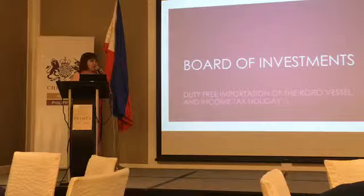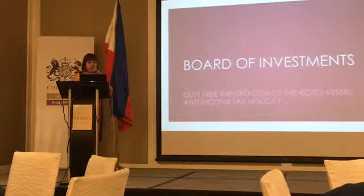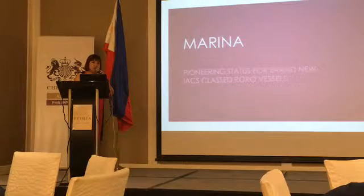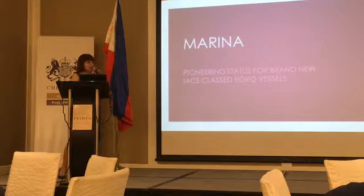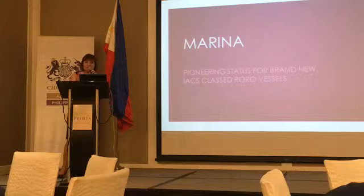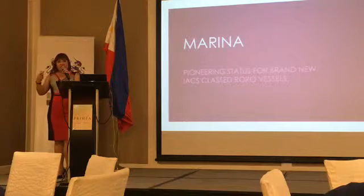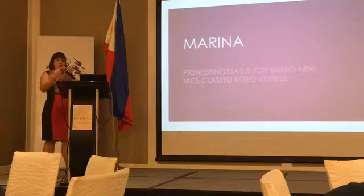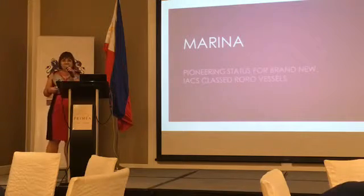In the BOI, if you qualify, then you are entitled to duty-free importation of your Ro-Ro vessel and also a 4-year income tax holiday. In Marina, if you invest in brand new Ro-Ro vessels which are IAX class, then you're granted pioneering status, which basically means you are entitled to ply your Ro-Ro in a certain route that's yours exclusively for 6 years.